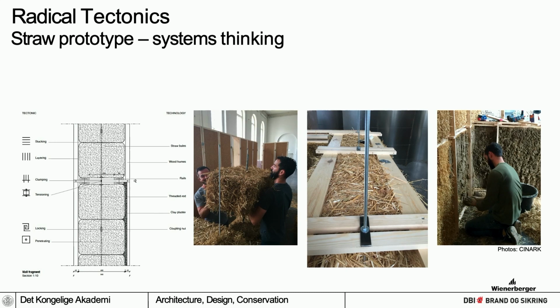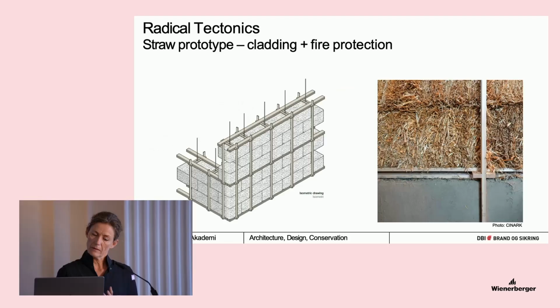So when we dealt with it, we also knew that the issue of fire, and of course the thermal regulations of the wall, the protection of the surfaces, was a main issue. So this was sort of in the back of our heads.